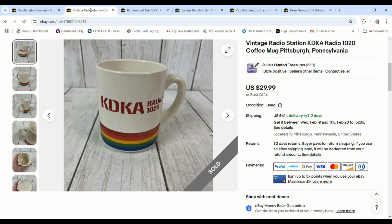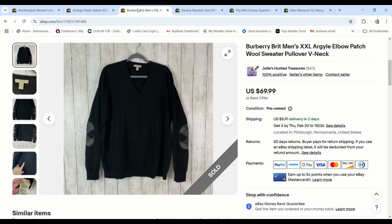I listed it high at $29.99 because I really wasn't sure. And I received almost immediately two $15 offers, and I ignored both of them. And then eventually someone sent me a $24.99 offer, and I gladly accepted, and we made a $20.45 profit. This was a great sale, but honestly, it could have been a little greater.